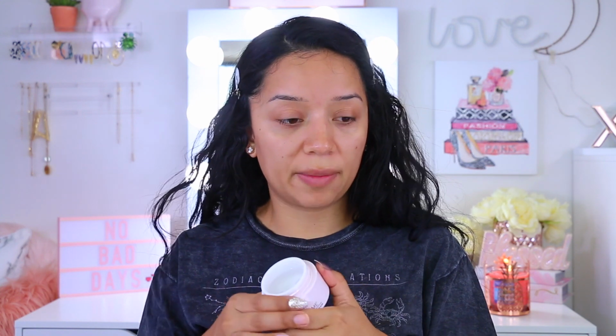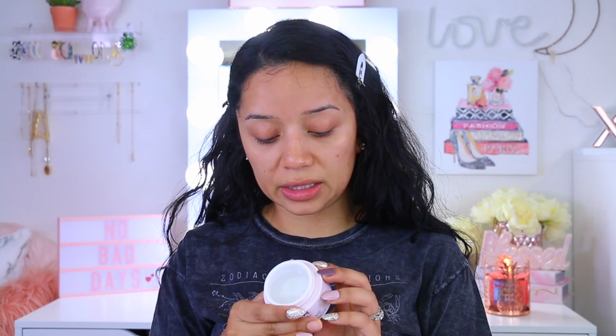Let's start by priming with the Bare With Me Hydrating Jelly Primer. This is supposed to be a primer and a hydrating base in one, so we're gonna see how this works. Oh my god, that is so cool. This only has a 6-month shelf life, so yikes. I'm going to try and use this. Hopefully it doesn't break me out.